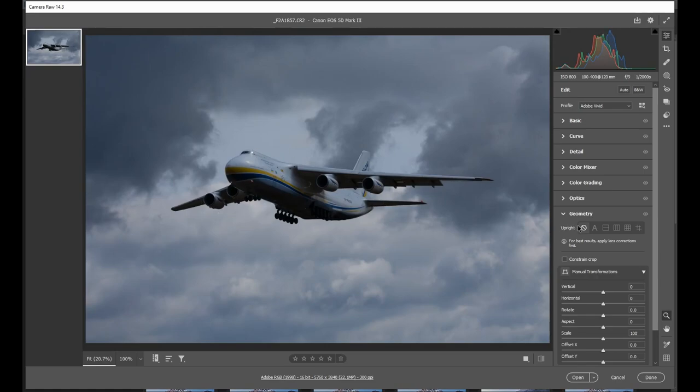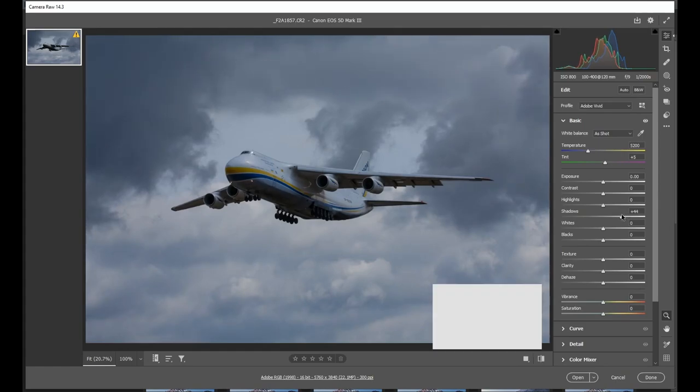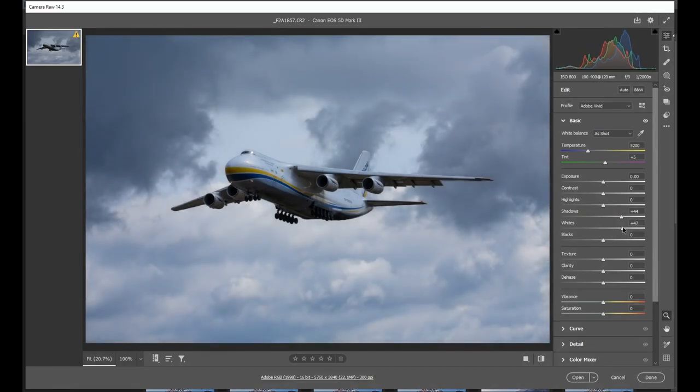So the first thing I'm going to do with this image is I want to bring out the shadow detail and brighten up the airplane itself a bit. So let's go to the settings here and the shadows. So let's pull up the shadows a bit. There we go. So we've lightened the airplane a bit. Now we can bring up the whites too. So I'd like to bring up the whites to bring out the white of that airplane and the white of the sky behind.